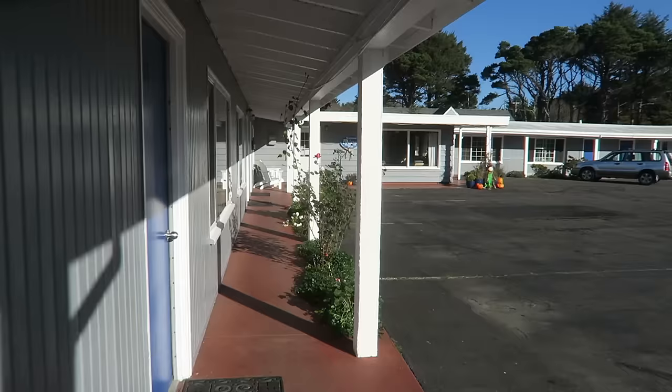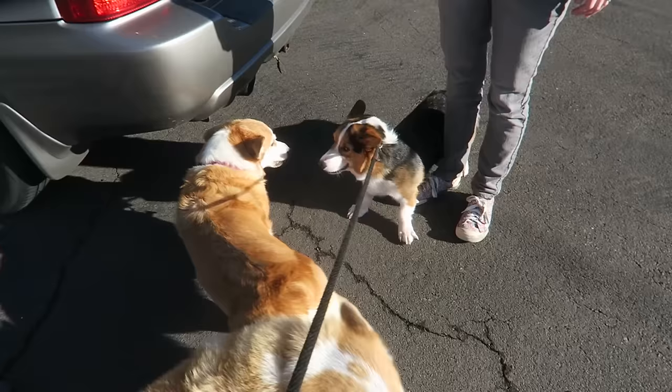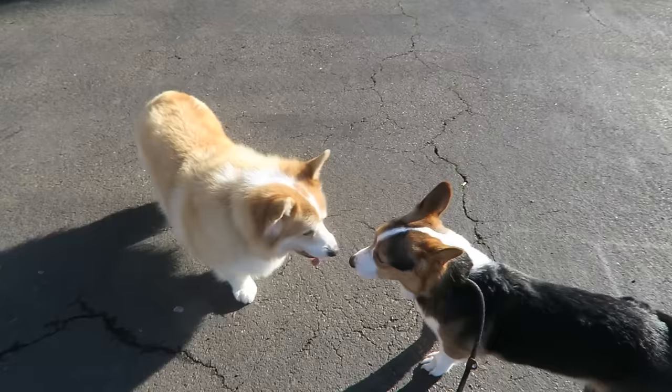Gatsby, come on. The people who own this inn also have corgis, so they want our corgis to meet. Okay, ready to go meet your friend? The corgis, that's the corgis. Here, you guys be nice. Hi.